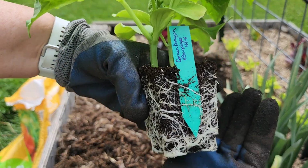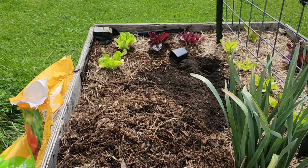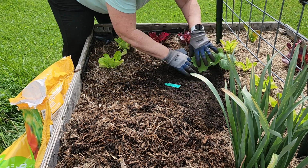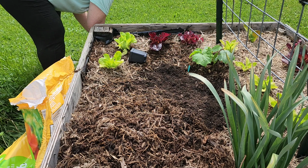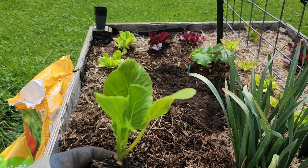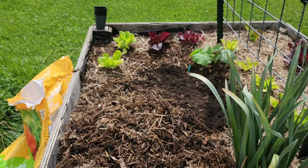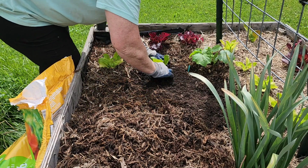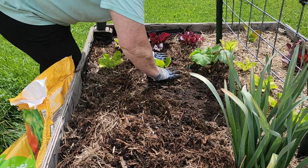This was more than ready to be planted. Look at that root ball. This is the green dragon burpless. Oh, I've got one more lettuce. Actually, that's a type of green. It's called a Komatsuna, I think is how you pronounce it. It's a green. And just a side note here, I always use mulch around all of my plants to help hold in moisture. It is so much better for them.